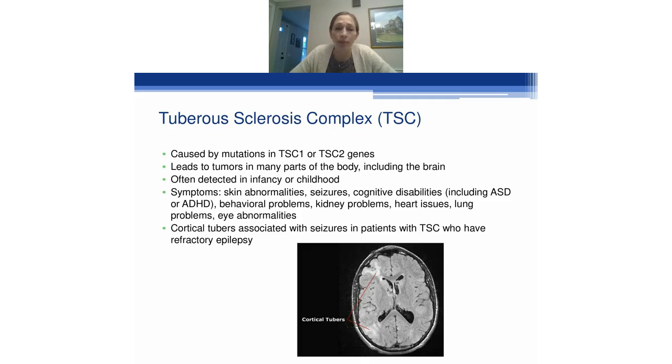TSC is caused by mutations in the TSC1 or TSC2 genes. This leads to tumors in many parts of the body, including the brain. It's often detected in infancy or childhood and has many different symptoms, including seizures and cognitive disabilities, as I mentioned. There are also cortical tubers, which you can see here in this patient imaging, that are associated with seizures in patients who have TSC2 variants.